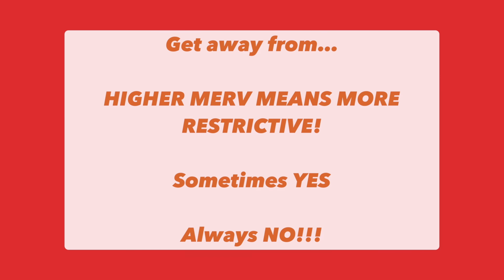For my HVAC technicians out there, I just want y'all to be cognizant. I can never say that word, but I want you to be conscientious and aware of what type of filters are restrictive and what filters are actually really freaking good filters.